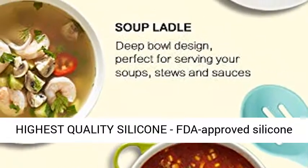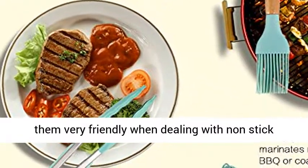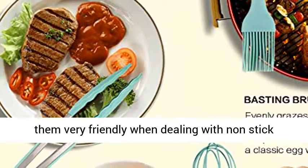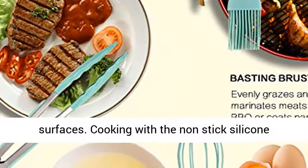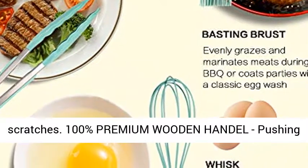100% highest quality silicone, FDA-approved silicone heads cannot scratch or damage non-stick cooking pots, pans, and woks like metals do. This makes them very friendly when dealing with non-stick surfaces. Cooking with the non-stick silicone utensil set will protect your cookware from any scratches.